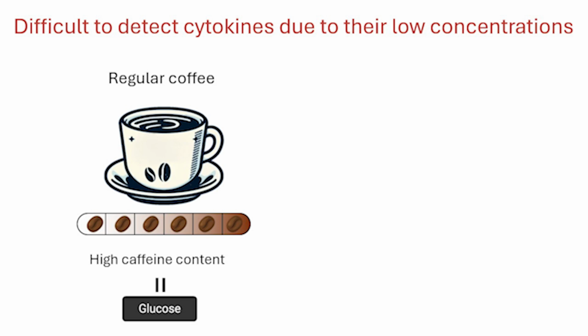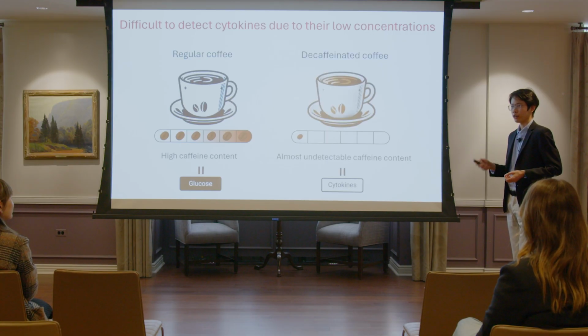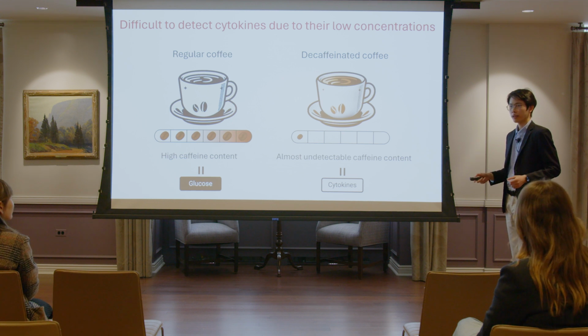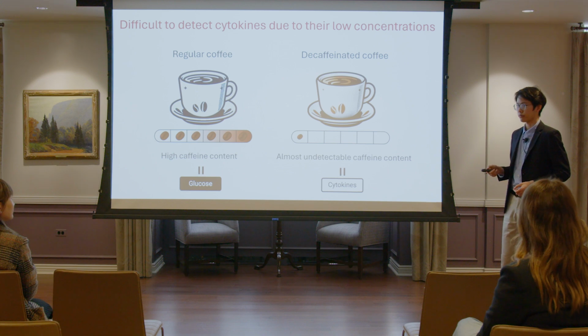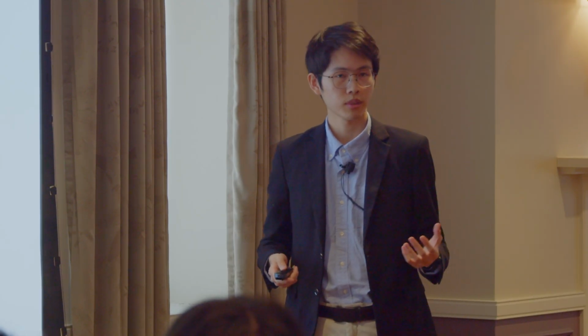Let me put this into perspective. The glucose level in our body is relatively high, comparable to the caffeine concentration in a cup of regular coffee. You can feel how much caffeine is in it by how alert you feel after you drink it. However, the cytokine level in our body is extremely low, comparable to the caffeine concentration in a cup of decaffeinated coffee, which is almost undetectable. This low concentration of cytokine makes the detection very difficult. So how do we overcome this problem?